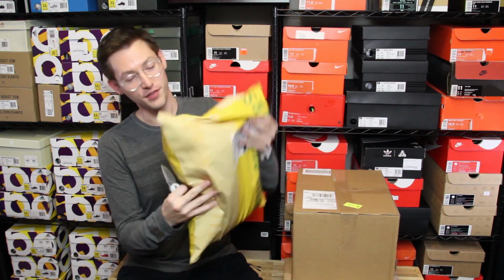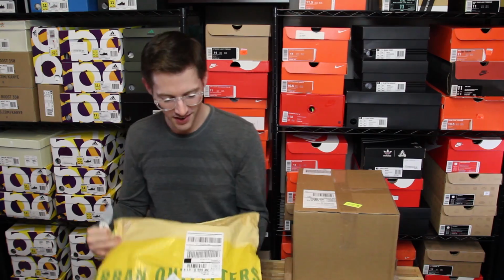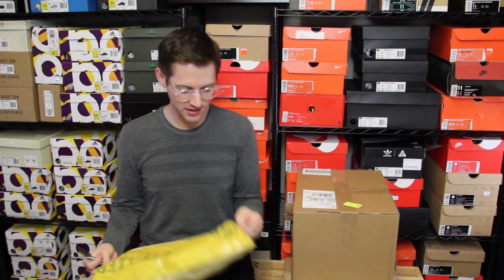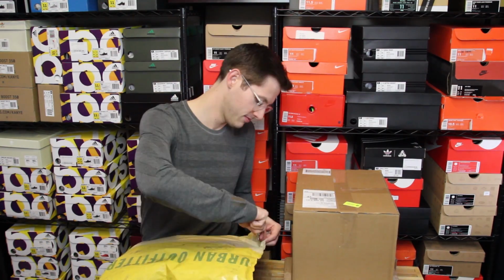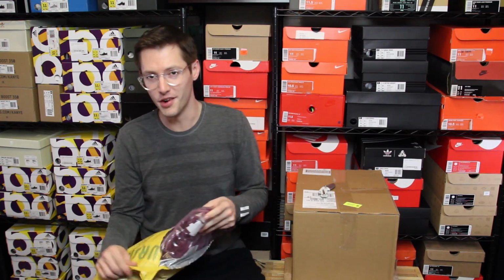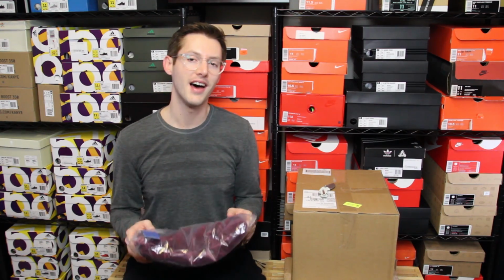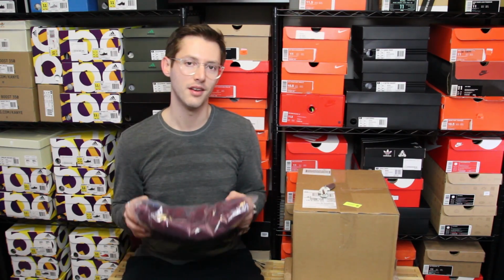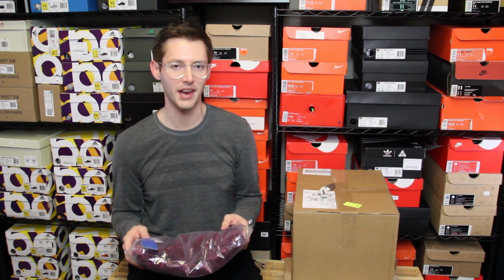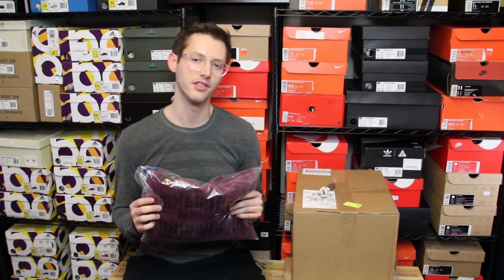Alright, this first package, you can probably tell, is from Urban Outfitters. I already know what it is, but you don't. So I wanted some more Adidas gear, and Urban Outfitters actually has a few really cool pieces. There's been a lot of hot burgundy, maroon colored Adidas coming out, and so I figured, why not get a burgundy Adidas hoodie?